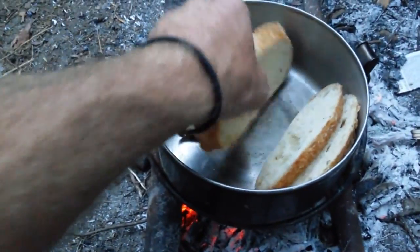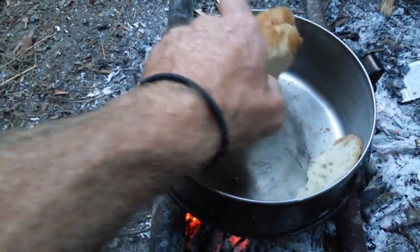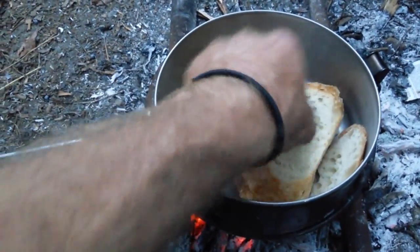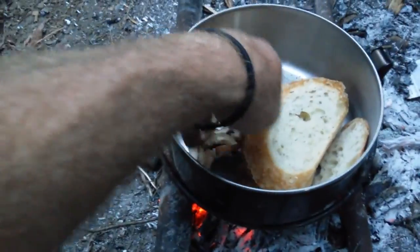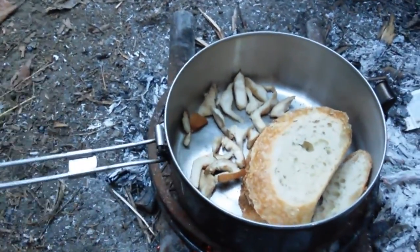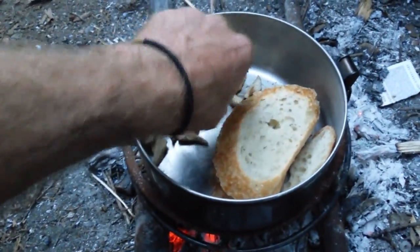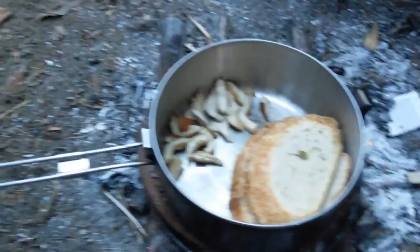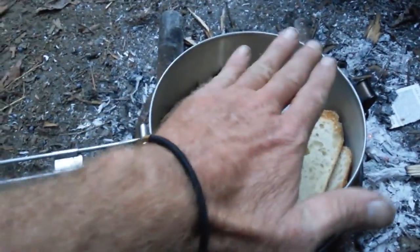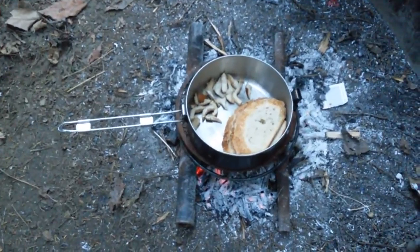See what happens. So we're gonna toast some of this rosemary bread I got here, what's left over from yesterday, and try to warm this up. Like I said, I just made a little fire. We're gonna saute these up and try them out and see what happens. So definitely we're gonna put the lid on this and get all this stuff to cook, and leave it in here for about 15-20 minutes, saute it, soften this bread up a little bit, see how it tastes, right?